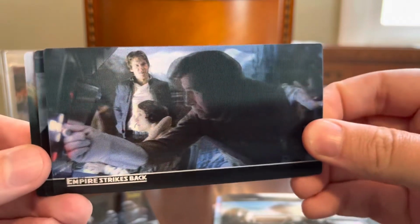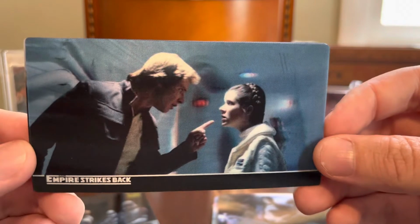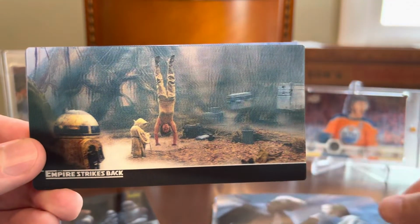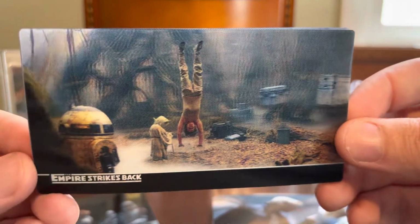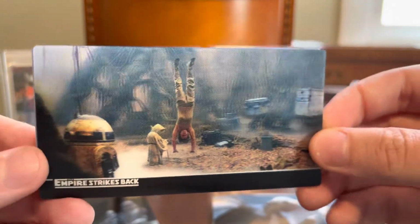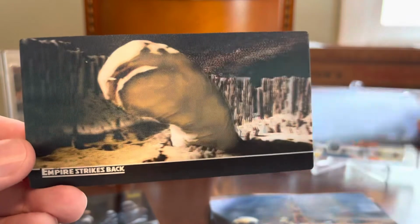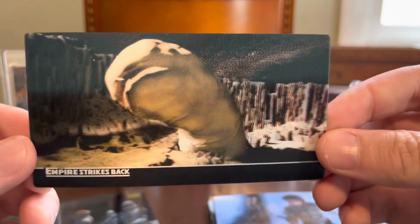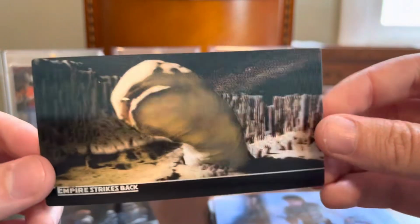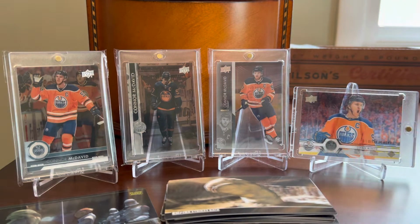Flip through these. I won't touch on every single one because I don't want this video to become 20 minutes long, but there's another classic scene featuring Han Solo and Princess Leia. Got Yoda making an appearance on this one, as well as R2-D2. This is more of Luke's training on Dagobah. Another Luke and R2-D2. And then we have this, I'm not sure what the name of this character is, but this monster that pops out of the ground, or out of the planet when they're flying through. So there's a batch of those 3Ds.